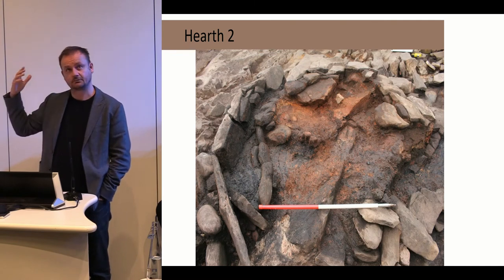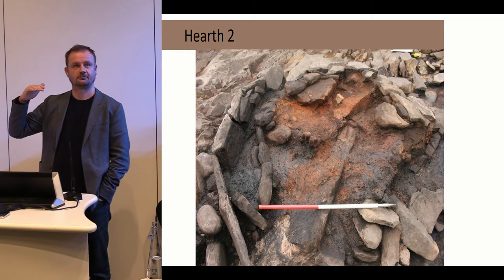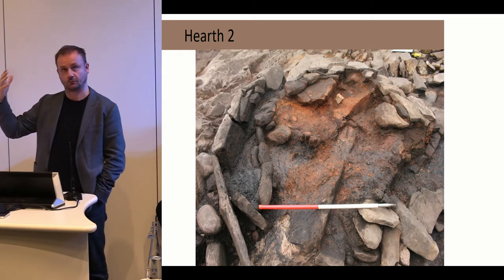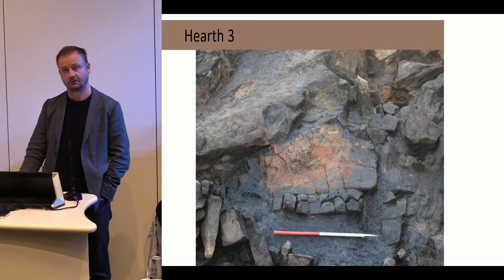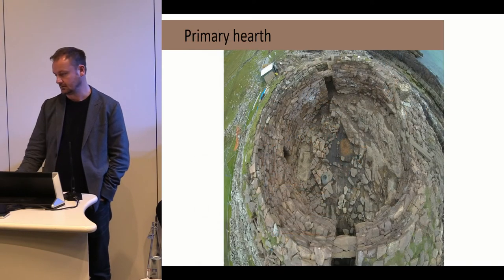As with many of these sites, we think that although we're calling it primary occupation, it's probably phasing within that. There are three hearths, so it's not just one hearth. So there's another hearth underneath it. And that's the primary hearth.